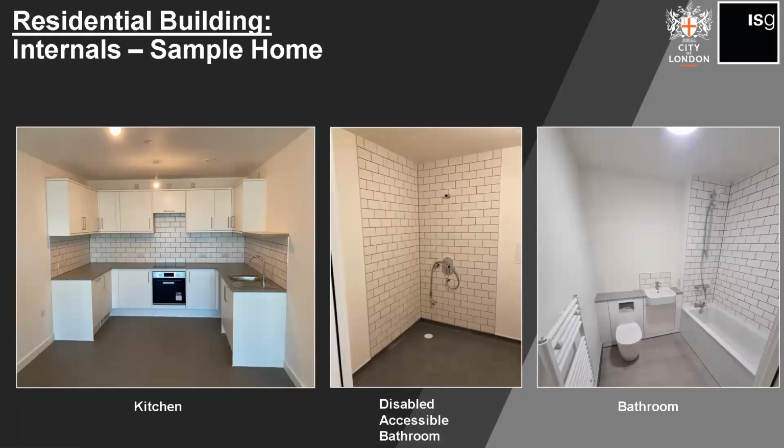A couple of images here of the internal elements of the apartments. So there's a typical kitchen on the left-hand side. I think we've shown you these before. Typical disabled bathroom there. And then we've also got a sample toilet there on the right-hand side.